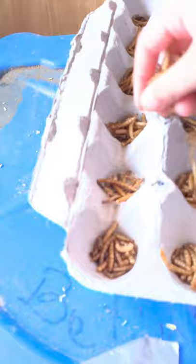Alright, so once you've done that, I call this my chicken mix. This is alfalfa, and it's soaked in water. We can take a little bit of that and put a tiny bit in each one. We only need like that much, and then green alfalfa, and we put a tiny bit in each.